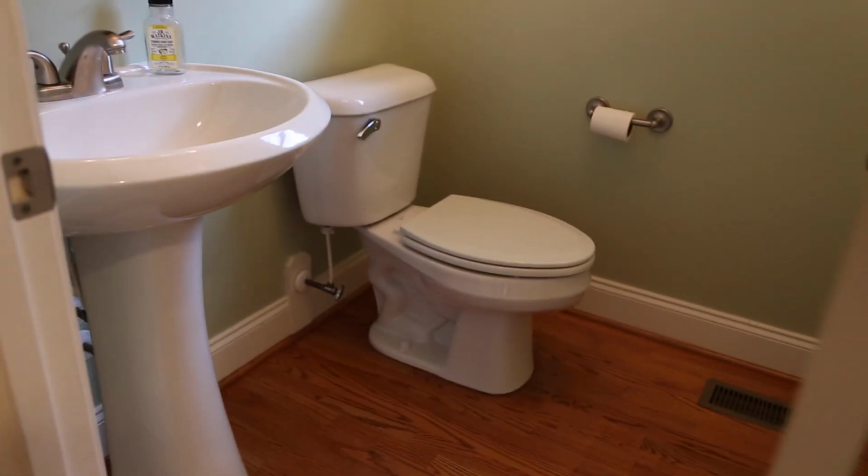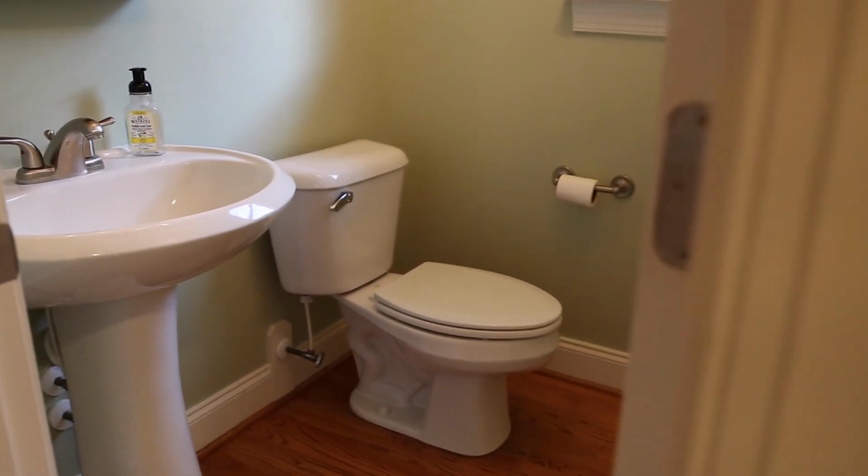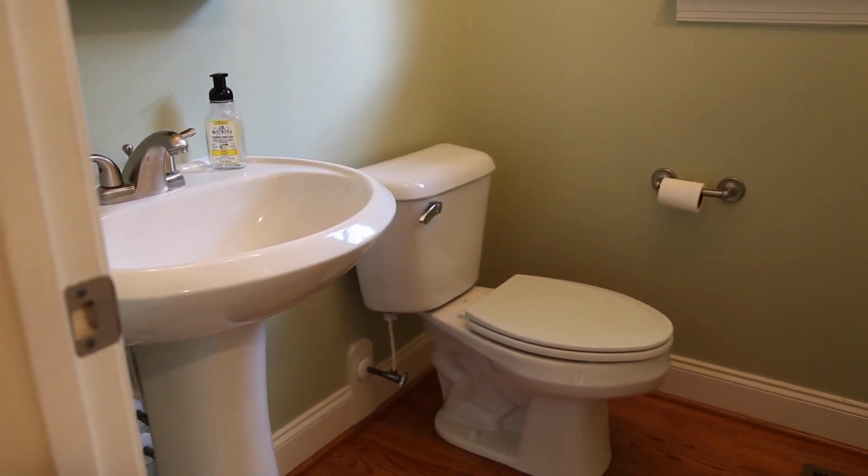You see this door here. And so it's a little more private for your guests coming over. Sometimes you'll see powder rooms right off the front door, and it's just sort of exposed to the open, in these open concept homes. The powder room's highly visible. I like how this one's tucked away.